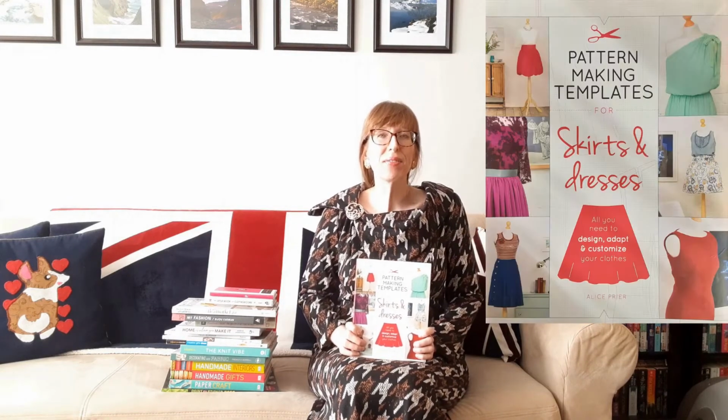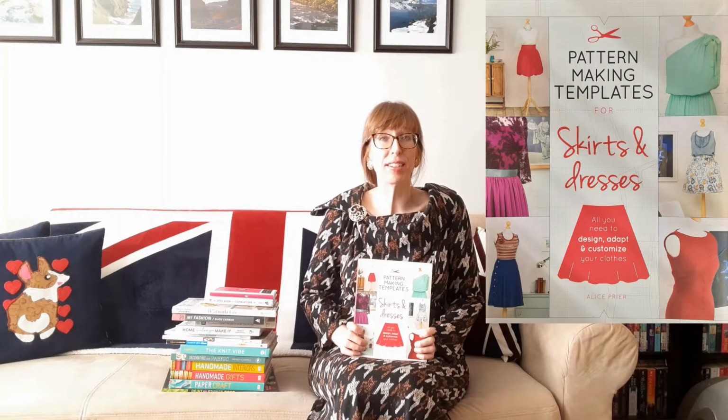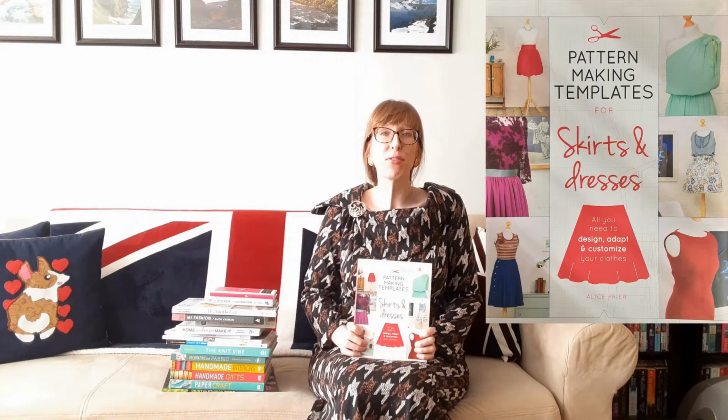Confused by pattern symbols? Unsure of the best way to take your own measurements? Don't worry, this book will teach you how to create gorgeous clothes designed specifically for your body. This book covers every dress and skirt style, from pencil skirts to floor-length gowns, includes advice on adapting pattern templates, replicating favorite skirts and dresses, and creating original designs from scratch, and contains 12 downloadable pattern templates that can be used to create 40 different garments.